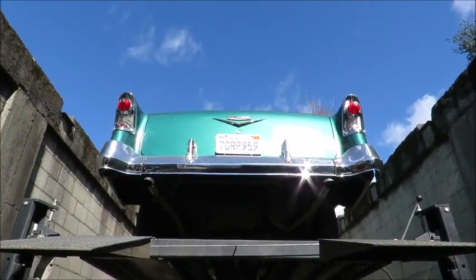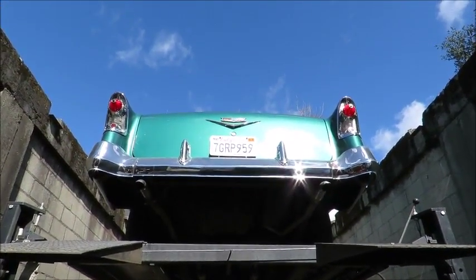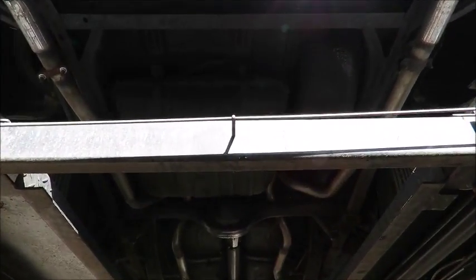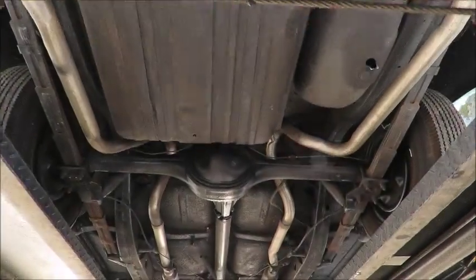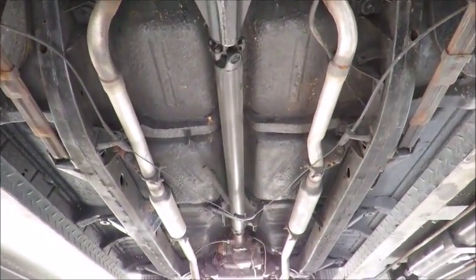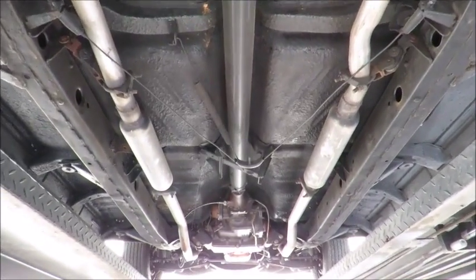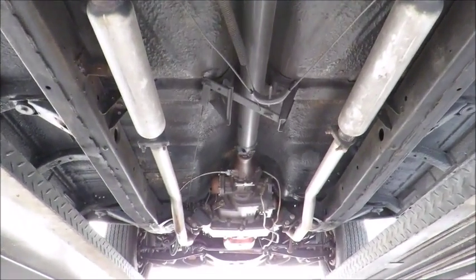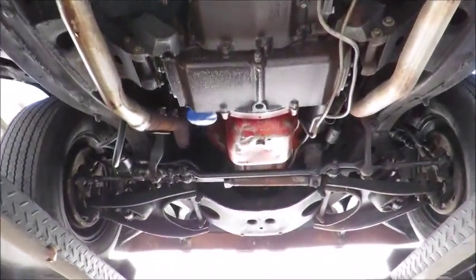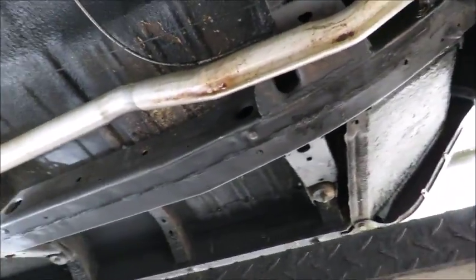All right, so we're going to go under the belly of the '56 Bel Air. It's just a very original car, and it's in really, really nice undercarriage. So check it out. There's a lot of still photos here you can check out too on my website at leftcoastclassics.com, especially in the slideshow area. But you can see how nice the undercarriage is on this car. Really well preserved.